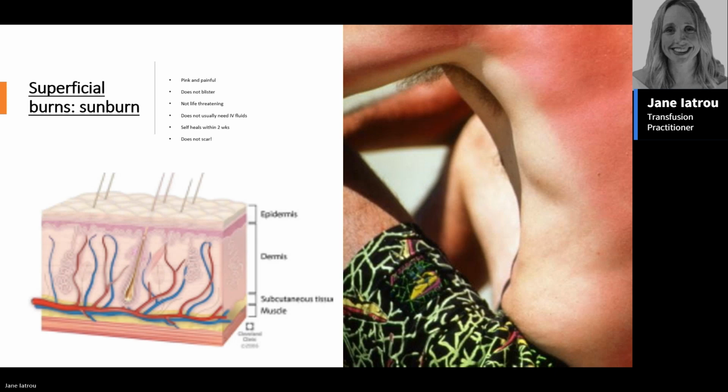And that's really important because it shows that your capillary blood vessels, which you have a look in the dermis section here, the blue and the red, they're still there. So that means that it's going to get better and it self-heals. So it's always good to know that it's a superficial burn. It will improve. It'll be painful, but it will improve in about two weeks for this person, and it doesn't scar. In fact, in an older person, they might have better skin once it's peeled off and then fresh skin comes through.